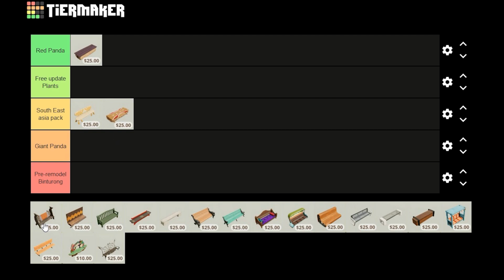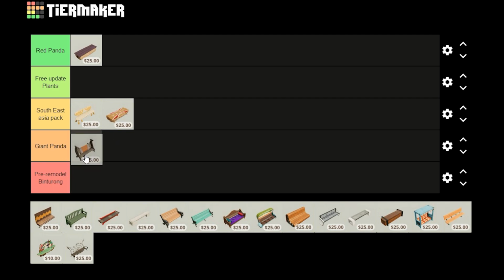Arctic bench. You're probably never going to use this bench. Like, let's be honest, you can't recolor the wood if I'm right. And there's just a blanket over it. I would say it's here, but there's another one that kind of puts it here. This is the emo kid that never got out of their emo phase, but it was a bad emo phase.